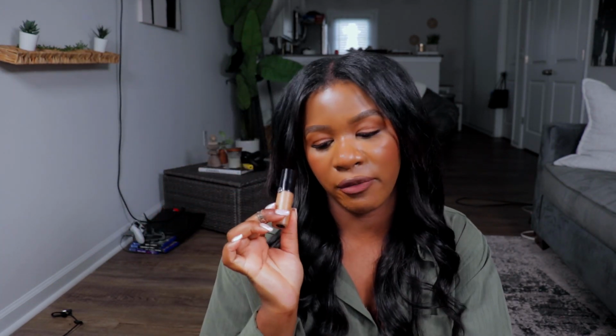So this is what everything looks like so far. It looks really neat right now, but we still got a lot more to put in here. So we did foundation, we did bronzer. Now we're gonna move on to concealer for the under eyes. And if you know me, you already know what I'm gonna pick. I'm gonna get my Pat McGrath Labs concealer, and then also my Giorgio Armani concealer, the Luminous Silk one. This one has been my favorite as of lately, so I'm gonna put this in my bag.